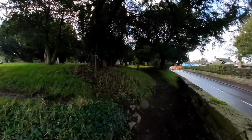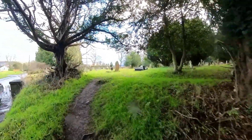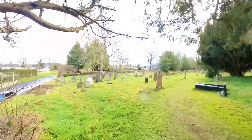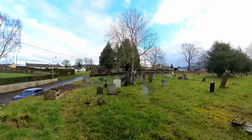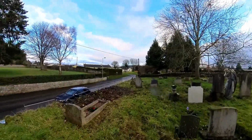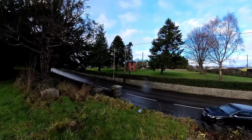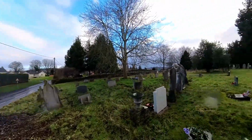I like the layout. I want to see that angel. Oh, we came past there. Oh yeah, that looks interesting. In them days, angels, statues like that cost a lot of money. Oh, look at that over there. It's a funny little house. It's like a water pumping station or something. It's unusual.